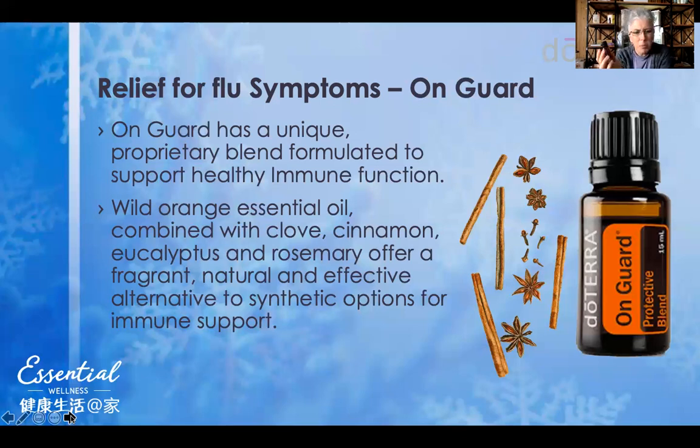I probably would say that generally for cleaning I go for the lemon oils because I like the lighter, fresher smell. But if, for example, you had someone in the family who was sick and you just wanted to make sure that things are a little bit more clean, then I would go for something like On Guard. And this blend that we're actually going to show you how to make, another company calls it Thieves Blend. It's a mixture of different oils that are put together.